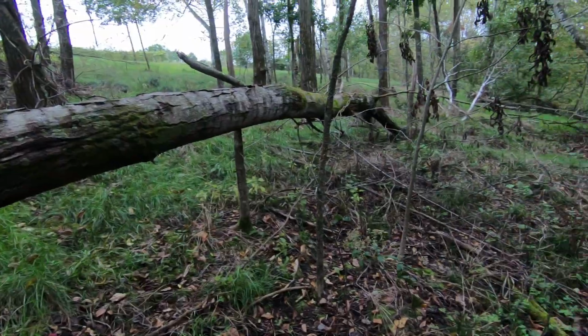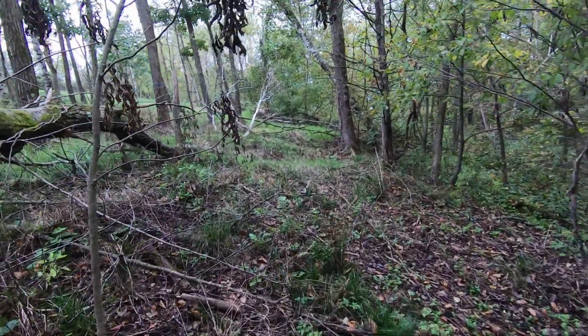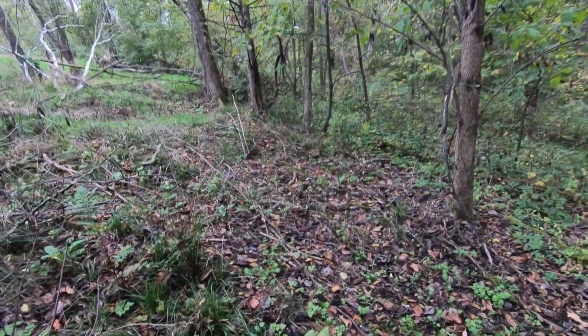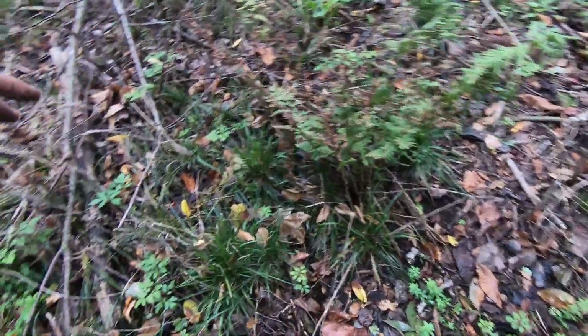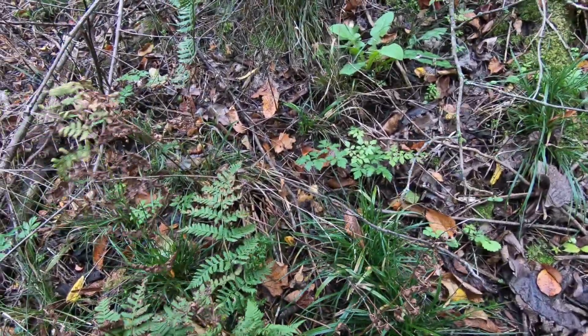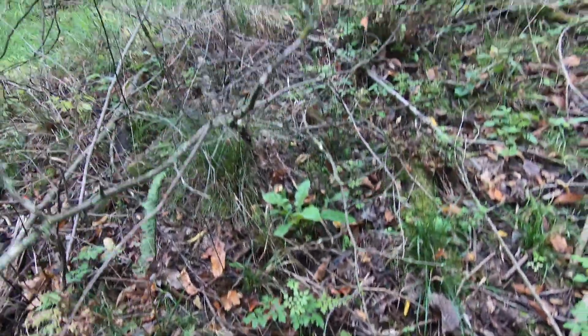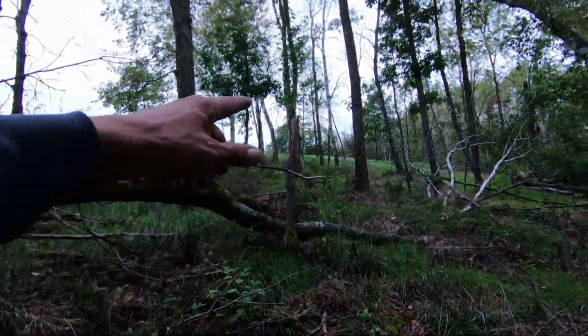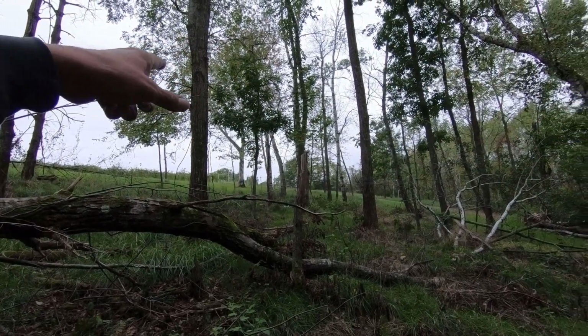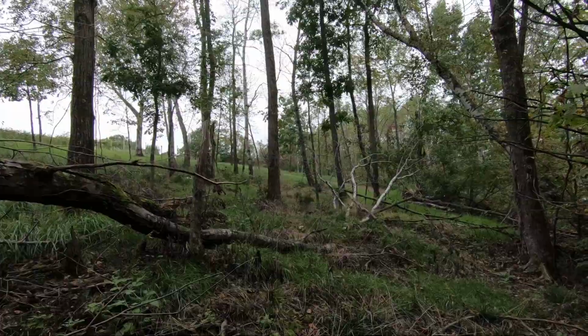Okay, it doesn't look like I'm going to find a lot of seed heads here, but it does look really nice in here. This is exactly what I want to see. Really nice looking grass growing in here. Okay, I'm going to bust out of the woods here and take a look at the North Prairie over there.